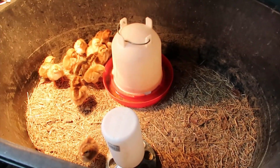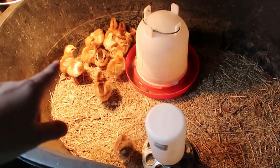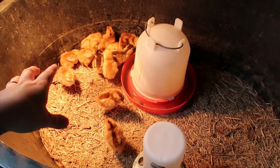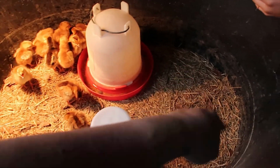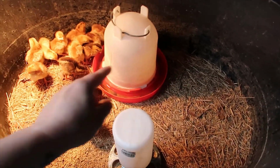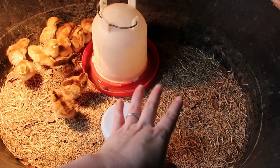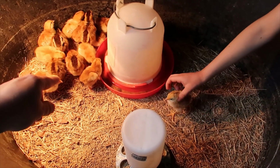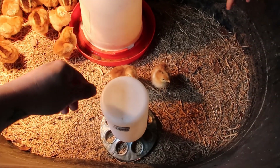If you've never seen me hatch chicks before, this is how I set up their area. The heat lamps are on one side, so they have a hot side and a cool side. They were over here on the cool side all morning, so that tells me that they're not too hot, but the temperature has dropped a little bit, so they're coming over here to the warm side. But then I put their food and water in the middle.